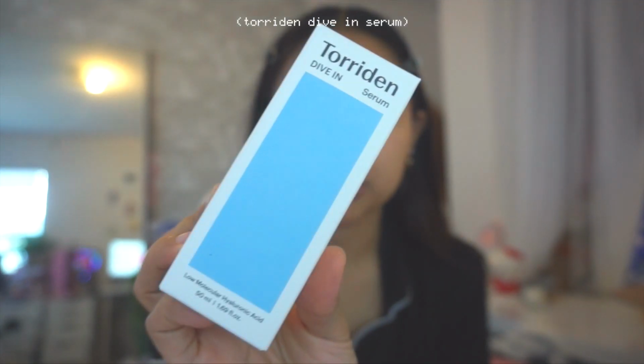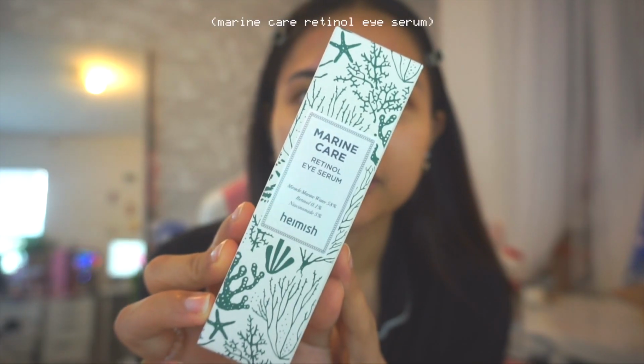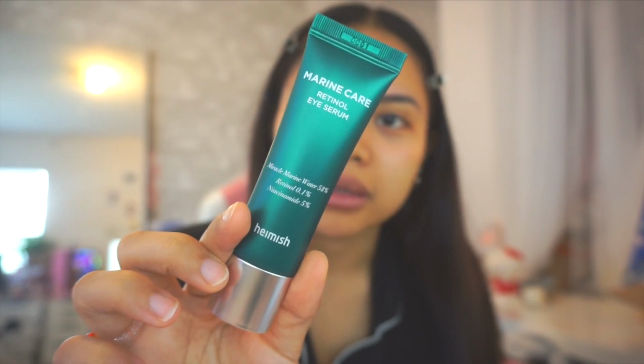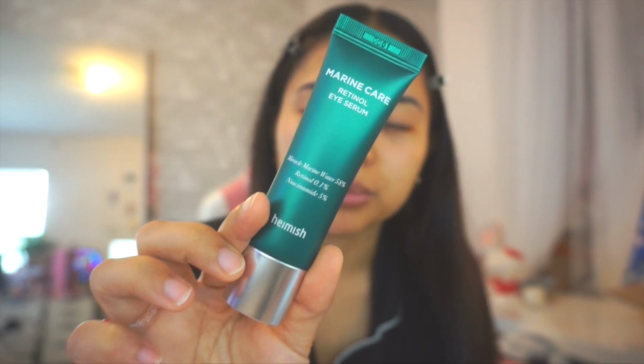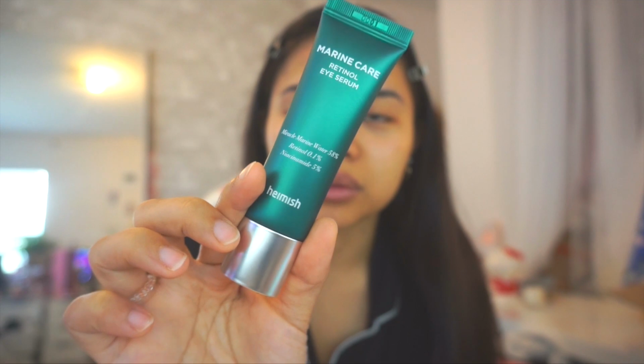I'm going to go in with the Torriden Dive In Serum. The thing I love about this serum is it's not sticky and it feels really hydrating on the skin. So next I have the Marine Care Retinol Eye Cream. It smells really good. This eye cream is dual function, so it's brightening and anti-wrinkle, and it's available for day and night, so you can use it whenever.